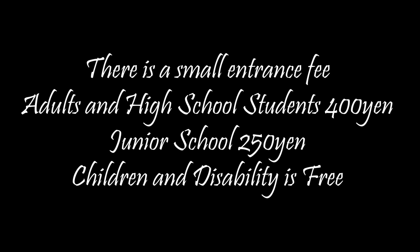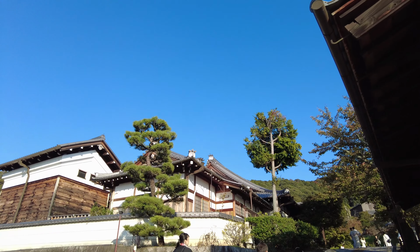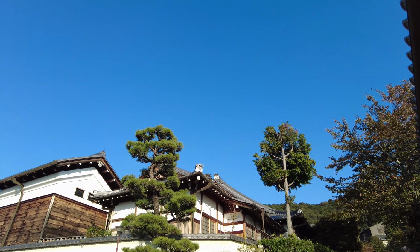This is the entry fee we had to pay before we entered the temple, and you have to pay this before you actually go inside.